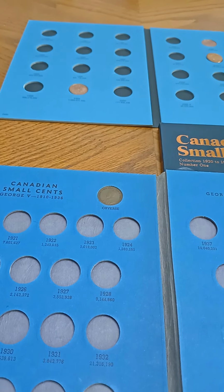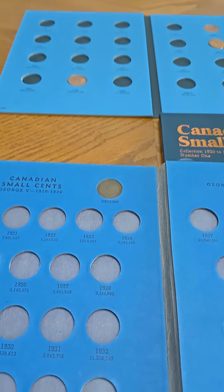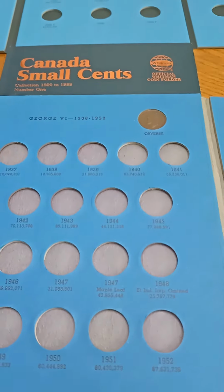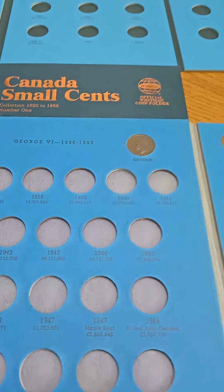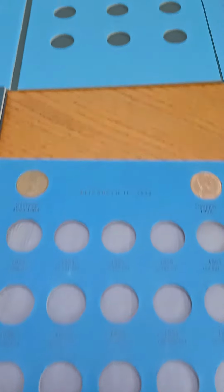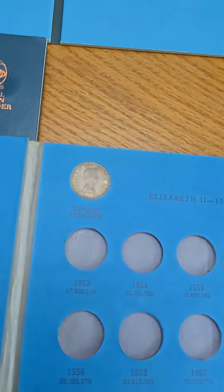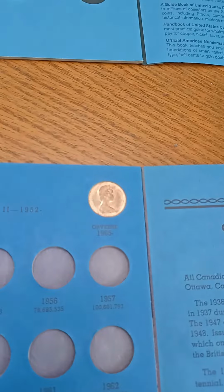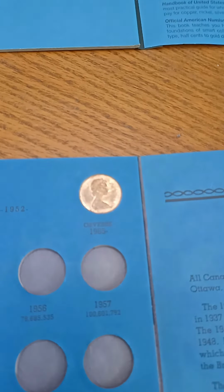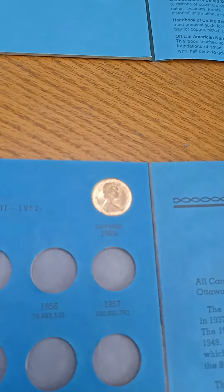1910 to 1936, but this only starts in 1920 for the King George V. King George VI, starting in 1936 till 52, when Queen Elizabeth became queen. You got the young head back in 53 to 64, and the, what do you call it? The new head from 65 until I'm not sure when.